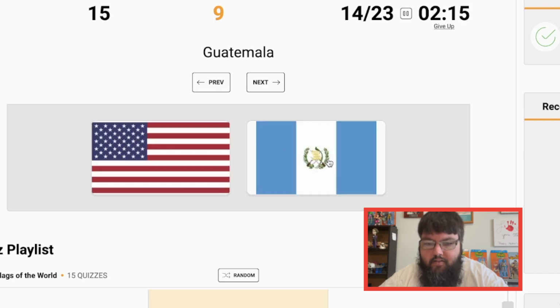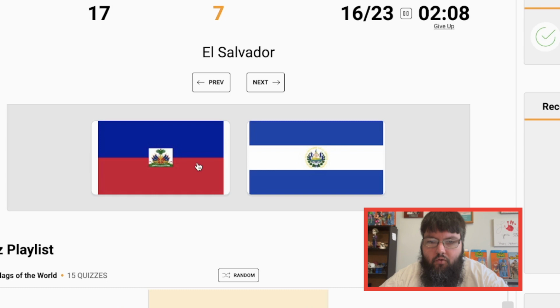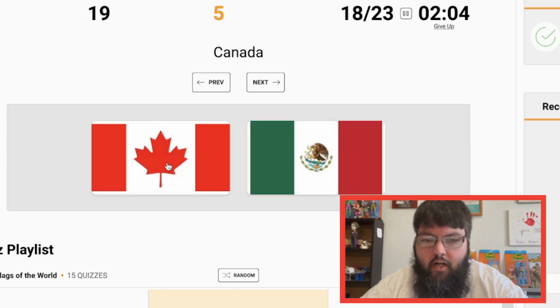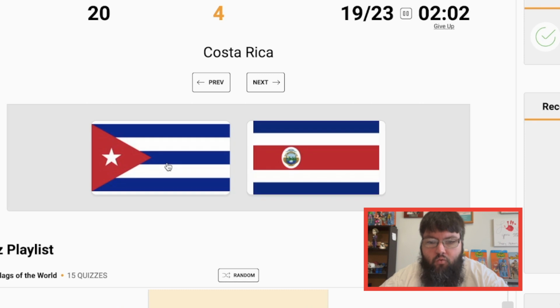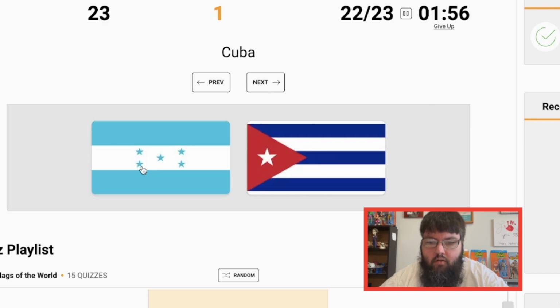Guatemala is this guy. It's got the two little film things, like if you win Sundance Film Awards on it. St. Kitts and Nevis is this one. El Salvador is this guy. Nicaragua is that guy with the triangle. Canada, obviously. Ooh, Costa Rica. I like the little challenge. It's the Cuban flag. Honduras, Jamaica, and Cuba.